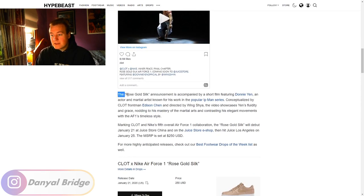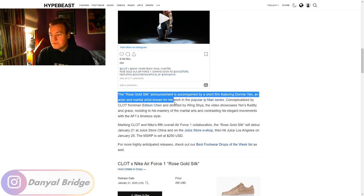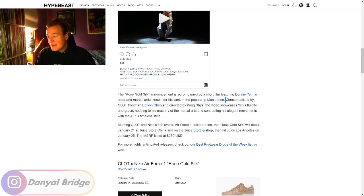So, the rose gold silk announcement is accompanied by a short film featuring Donnie Yen, an actor and martial artist known for his work in the popular Ip Man series. And they don't actually mention it, but the Star Wars series as well. He was in Rogue One that one time, and that's it.